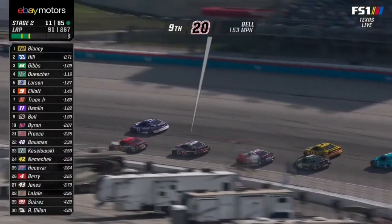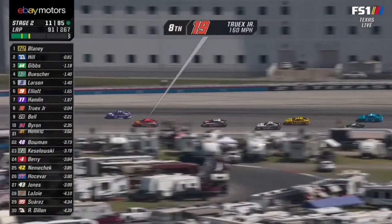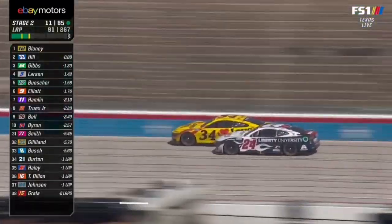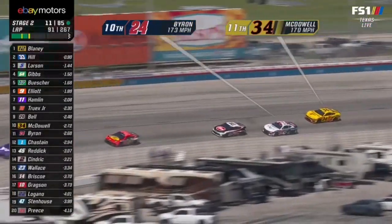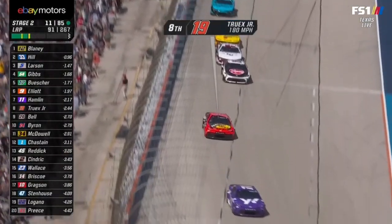Crossover move by Bell, looking to the inside of Truex, thought better of it. Probably the right move. Well, we see Martin Truex going backwards right there. That strategy that they had chosen, he's lost a few spots here on this restart. See a huge head of steam by William Byron right there.